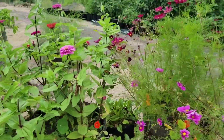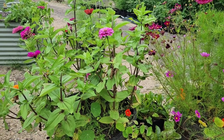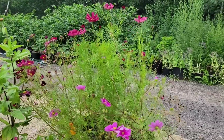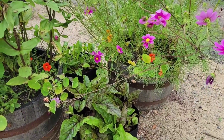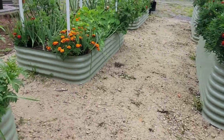Zinnias are doing pretty good. They're starting to go by. I need to start some more flowers to put in there for the fall. And then the cosmos are still coming. I deadheaded some of them as well. And I've got 2 different types of beets in the grow bags over here. Golden beets and red, dark red, I believe.